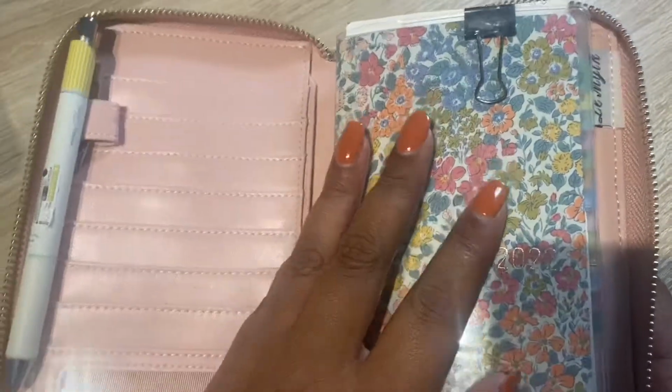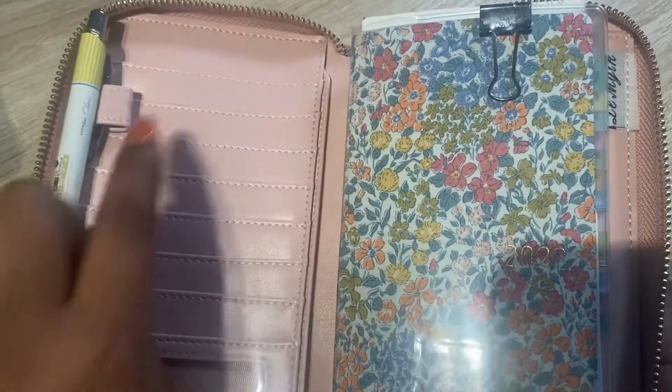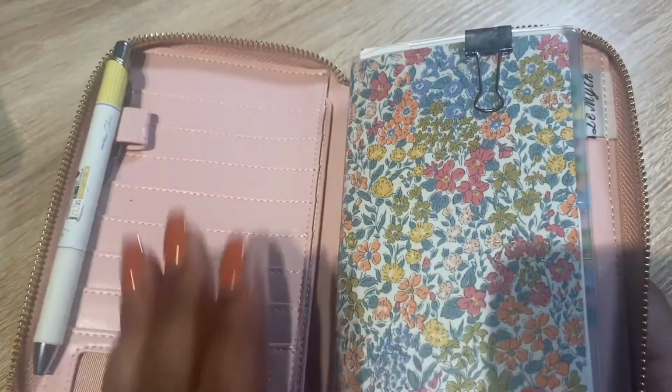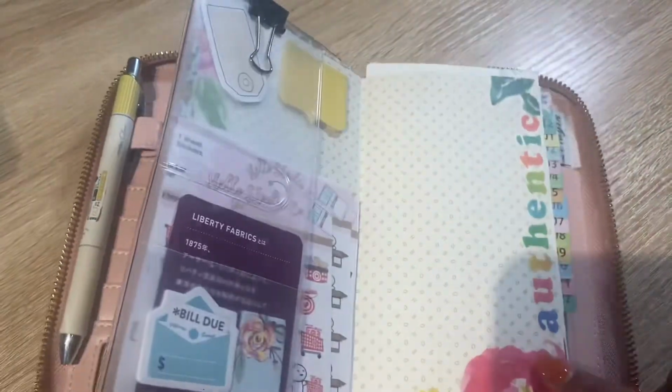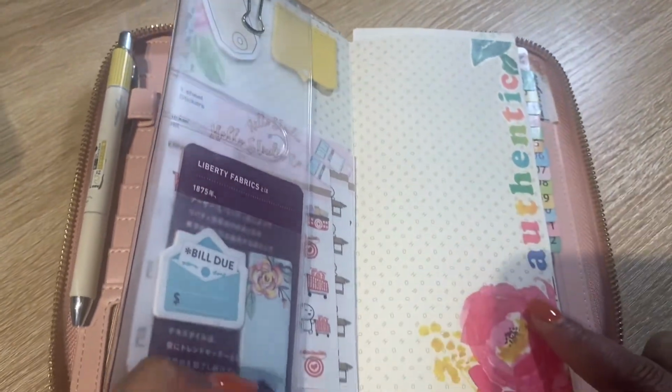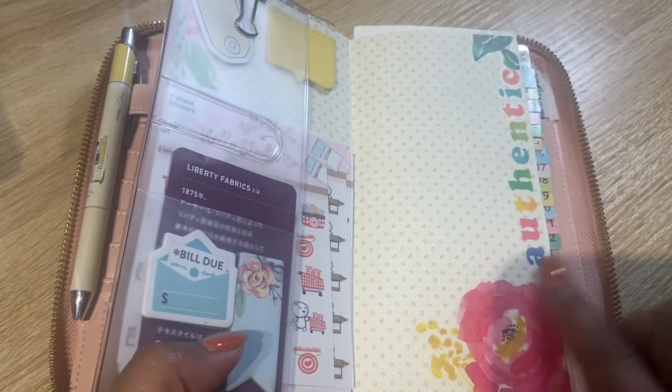It is the Liberty Fabric Suites. I have a cleaner over here. I'll be putting all my debit and credit cards, all of that good stuff over there. So as we open this up, word of the year right here: authentic, with this flower Happy Planner sticker.